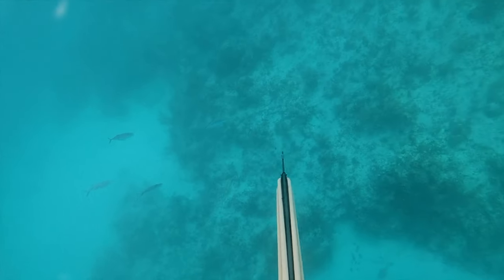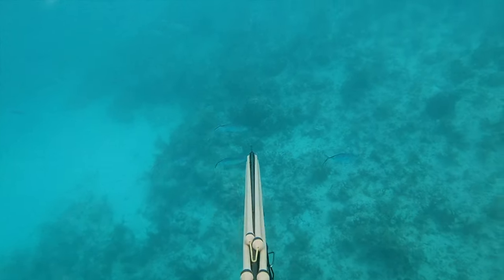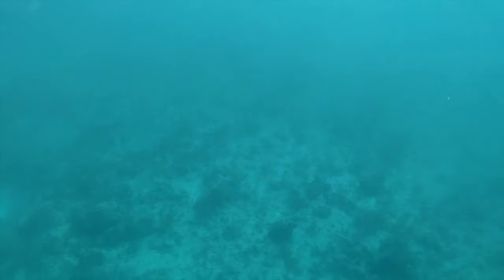And finally, number 4. This one wasn't actually an outright miss. It was a good shot, but the flesh of these fish is so weak. The spear went all the way through it, and then the cable tore through the flesh.